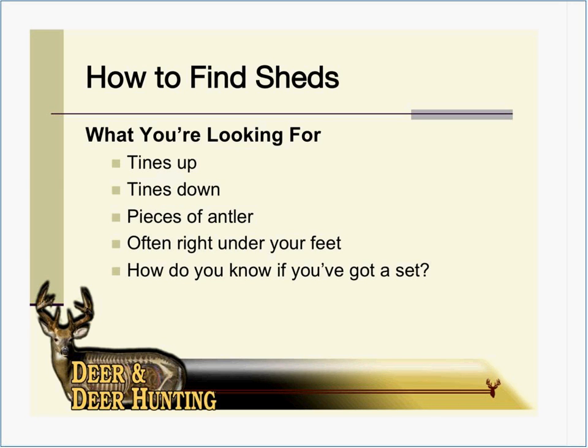Right. And so once I find 1 or 2 or 3 or 10 sheds in a day, what do you got to look for to see that you have a set? Not every rack is going to be typical. Right. Sometimes it can be a problem. I have sheds in my collection that I'll never know for sure if they're really a set. I think they are, but I'm not sure.